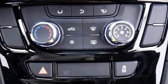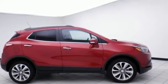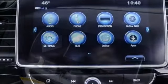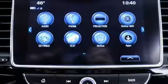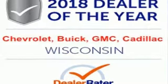From automobile, the Buick Encore offers reasonable fuel economy, impressive driving dynamics, and an upscale interior at a sweet spot price that makes it accessible to those who normally shop brands that are more conventional. Buick, expect more than you'd imagine. Driving is believing. Test drive it today.